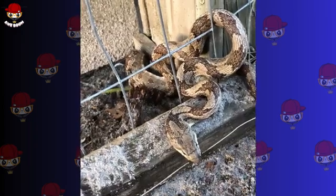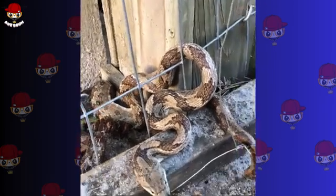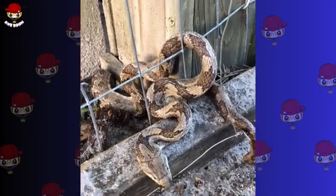The snake tried to get into a chicken coop, but the electric fence didn't just stop it, it killed it. Maybe snakes aren't the best animals to be near electric fences.